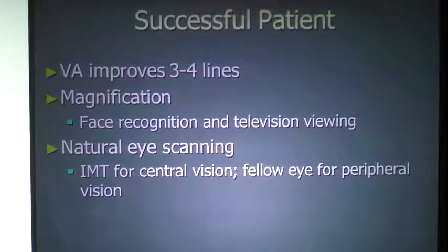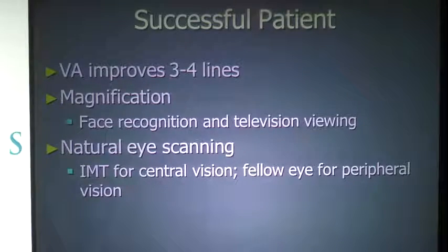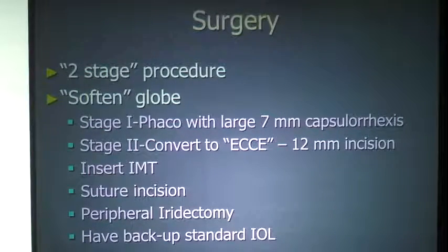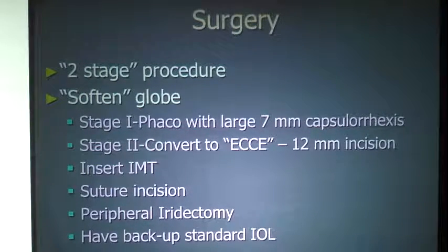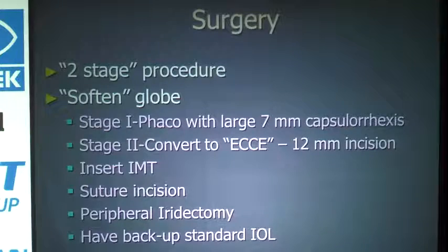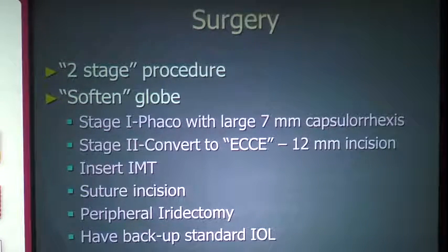And we teach them, as I said, to use the telescope for central vision and their fellow eye, which could be pseudophakic or phakic, for peripheral vision. The procedure is essentially a 2-stage surgical procedure. You soften the globe however you'd like to do that, with a balloon or with mannitol. And then basically you start with a classic phacoemulsification with a large capsulorhexis, and then stage 2 you essentially convert to something equivalent to an extracap. You enlarge your corneal scleral incision to 12 millimeters, put the IMT into the eye, suture in the incision.